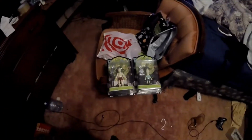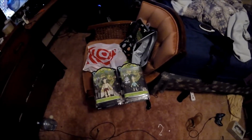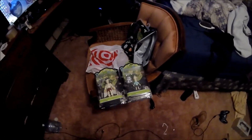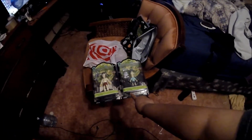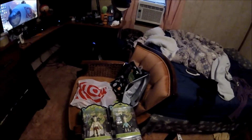What's poppin', everybody? Just got home. My girlfriend got me those amazing Rick and Morty pants. I have become a Rick and Morty fanatic. And I also picked up the last two remaining guys I needed for the Rick and Morty collection. I wasn't planning on getting all of them, but why not? I like them. Mr. Bird Person and Mr. Poopy Butthole, fully posable action figures. I got those two and the lounge pants.